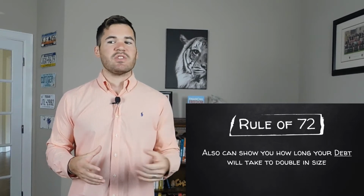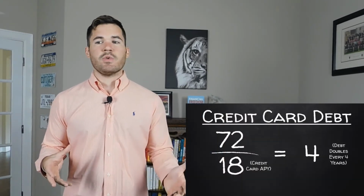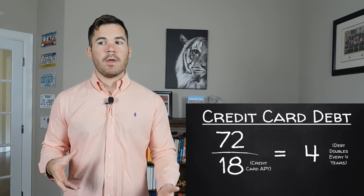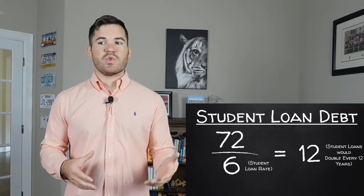This rule, unfortunately, isn't always a good thing. It's not just for determining how quickly your investment will double. It can also be used on the other end of the spectrum with any debts you hold. For example, if you hold any credit card debt that's accruing interest at 18% per year, well, 72 divided by 18 equals 4. Meaning, if you don't pay off that credit card balance, it's going to double every 4 years. Similarly, if you hold student loan debt at a 6% interest rate, 72 divided by 6 equals 12. So if you don't pay down the principal, every 12 years, your student loan balance will be approximately double.